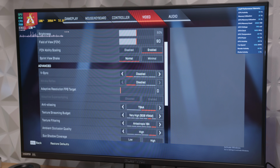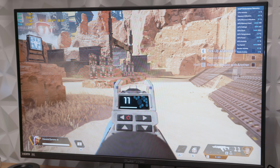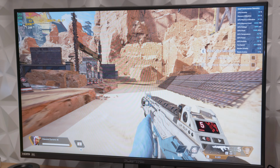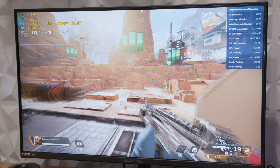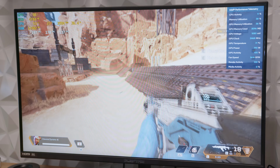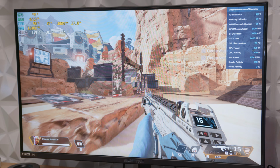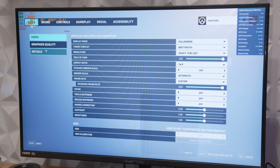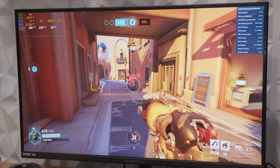I started with 1440p high presets, and we essentially stayed at the game's 144 FPS cap with very smooth gameplay. Of course, you can expect this to drop a little in gameplay outside of the training course. Removing the FPS limits and dropping to 1080p, and the gameplay was excellent. Overwatch 2, 1440p Ultra. And gameplay wasn't excellent, but it wasn't horrible.